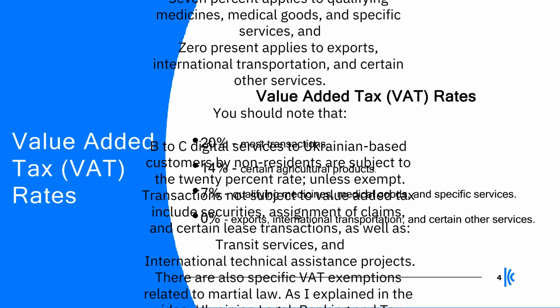You should note that B2C digital services to Ukrainian-based customers by non-residents are subject to the 20% rate, unless exempt. Transactions not subject to value-added tax include securities, assignment of claims, and certain lease transactions, as well as transit services and international technical assistance projects.